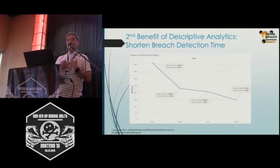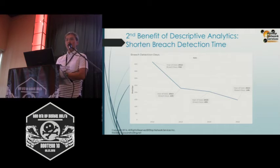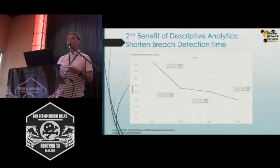The second benefit that we can see of using a centralized system and big data analytics would be to shorten the breach detection time. Over a span of 4 years, from 2012 to 2015, we have seen that the breach detection time has steadily fallen from a high of 416 to a low of 146. But that 146 is actually 56 days internally. Now, what we would like to share with you is that using big data analytics, we can even shorten that detection time to a matter of hours or minutes.